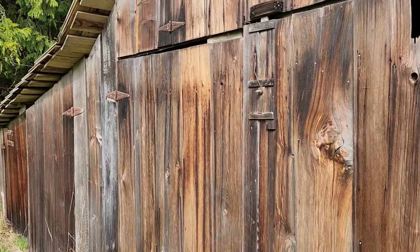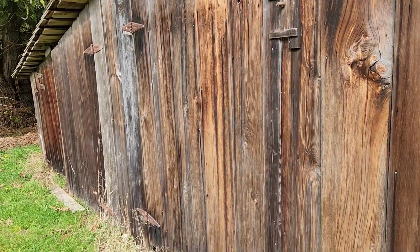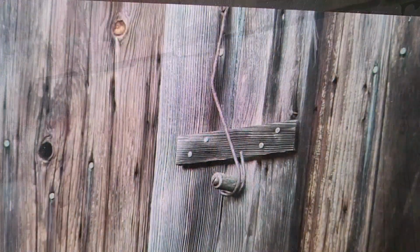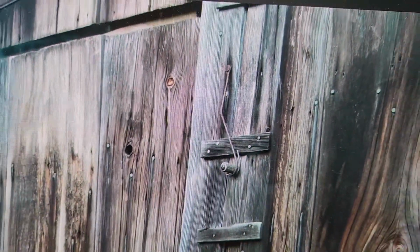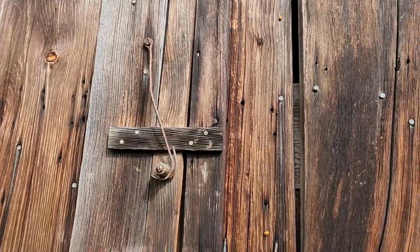Now this old latch here, I think Tom built himself, and he was pretty proud of it. You think about the ingenuity to build this old latch in front of this old garage. And who better to explain how it works than the man himself? So the punk kid's got to take a shot at it too.